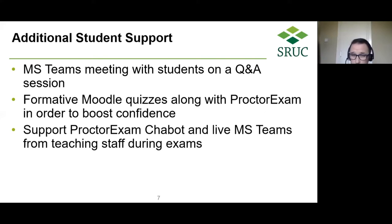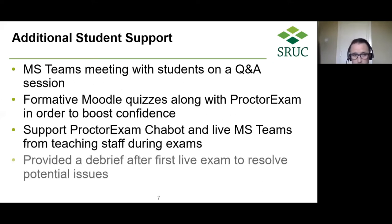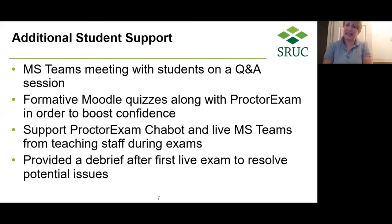Support during their exams, there was a ProctorExam chatbot, and we used Microsoft Teams again from teaching staff during all the exams. Which was something that we added more to, because after the first exam, there was a few wrinkles that they got a bit nervous about, probably just nerves on their part. And sometimes the chatbot would be a little bit slower. It wasn't known members of staff talking to them, and just having members of the teaching staff on Teams during the exams available to just answer any questions really helped support and give confidence to the students. So that worked really well.